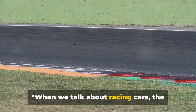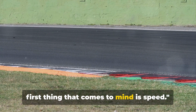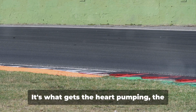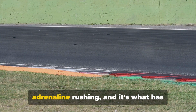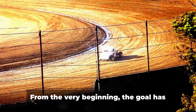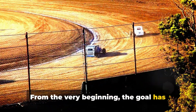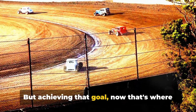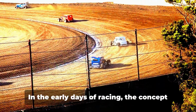When we talk about racing cars, the first thing that comes to mind is speed. The pursuit of speed, it's the lifeblood of racing. It's what gets the heart pumping, the adrenaline rushing, and it's what has shaped the evolution of racing cars. From the very beginning, the goal has been simple: to be the fastest. But achieving that goal, now that's where things get interesting.